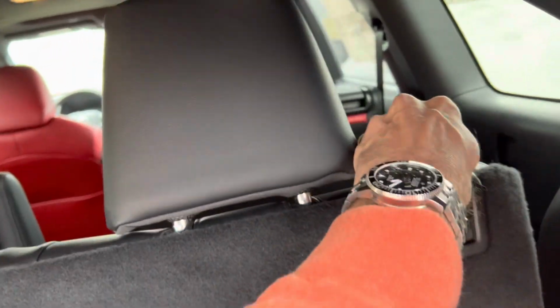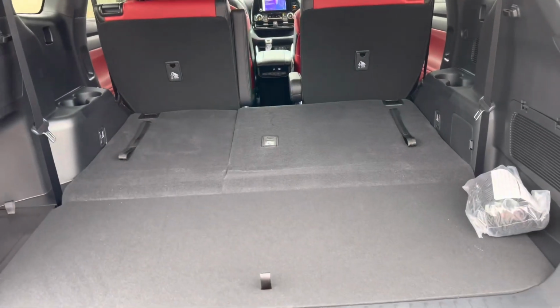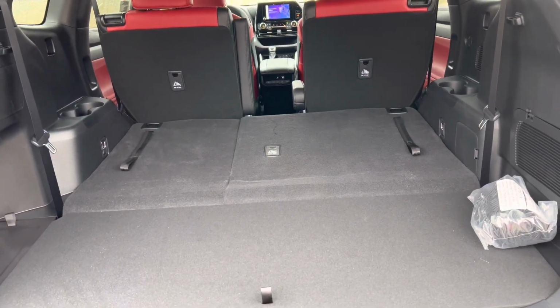Now to get these down, pull it up, let them down, the headrest will fall, and down we go. Watch the headrest, let it down, headrest will fall, let it go. Plenty of room now with the third row down.